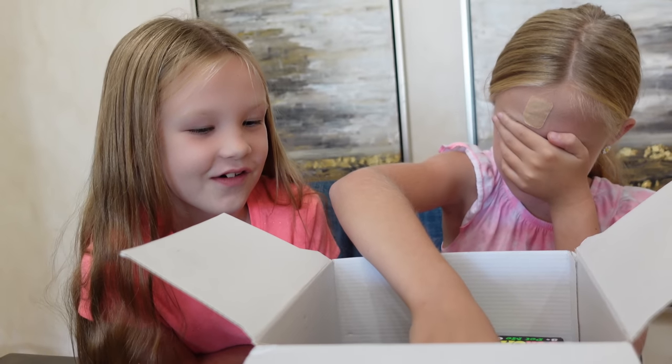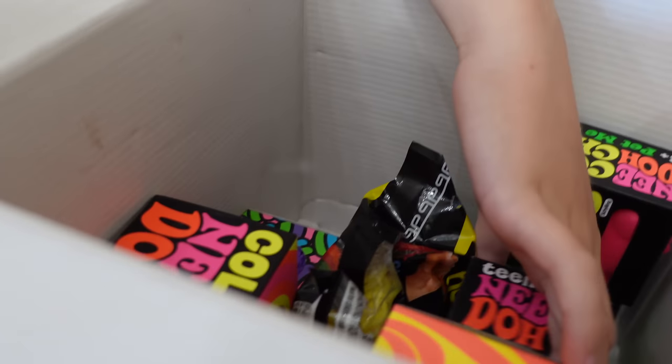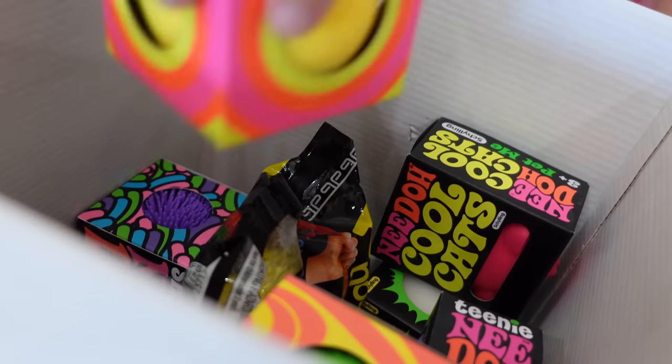I believe there were 12 different items in here, girls. Oh, I think you almost grabbed what I want you guys to get. Yeah, do that. Oh, you can get whatever you want, girl.